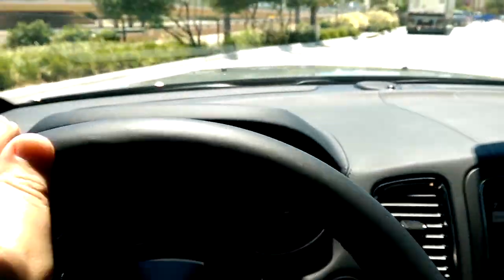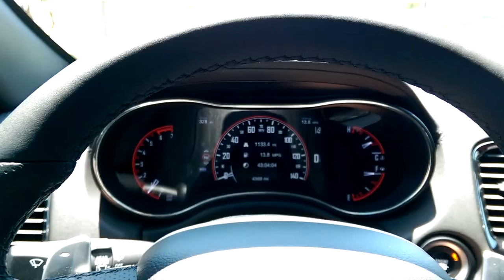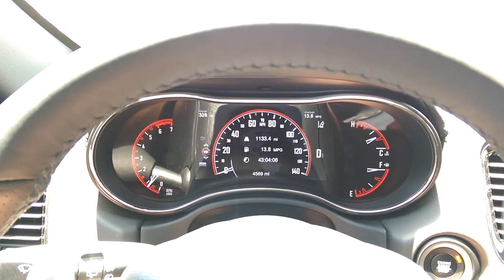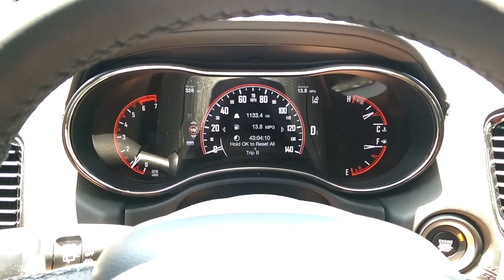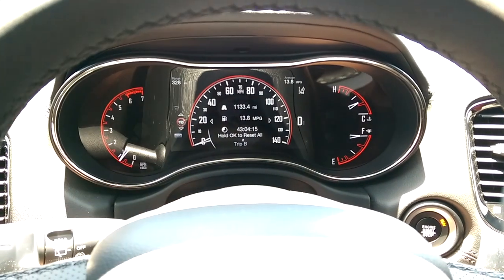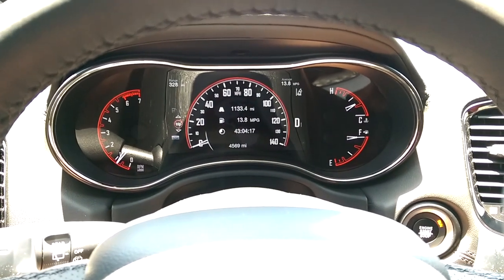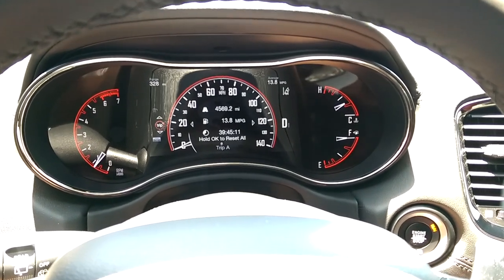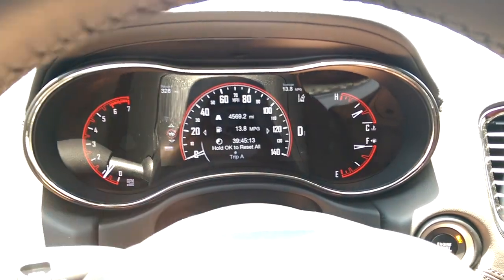How about right here? This is a cool spot to do it. Lovely. All right. Boom. We are on trip B, I think. Yeah, okay. And we are gonna reset. So trip B resets after a certain amount of time. Trip A, I think, doesn't. So we're gonna hold this down. All right. Trip B is reset. Trip A is set to the original odometer.